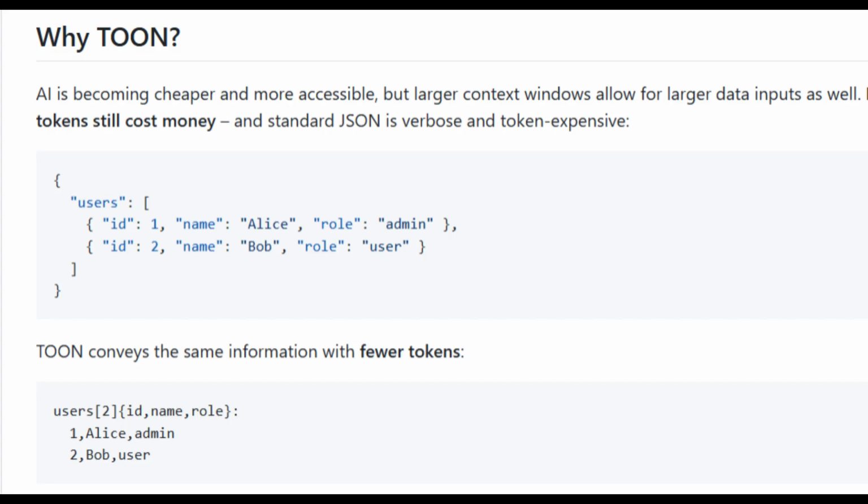Minimal syntax: removes redundant punctuation, braces, brackets, most quotes. Indentation-based structure, like YAML: uses whitespace instead of braces. Tabular arrays: declare keys once, stream data as rows.